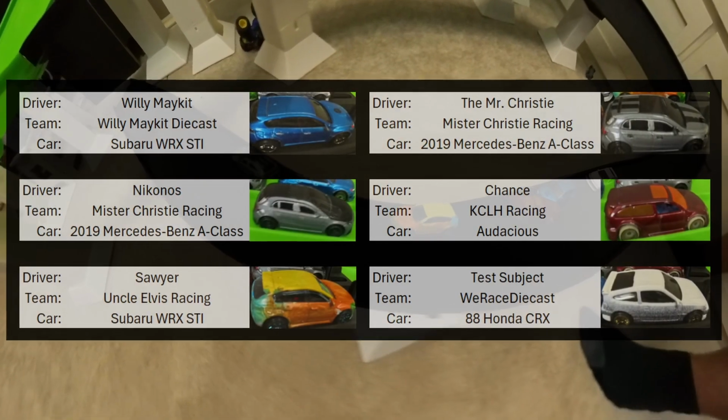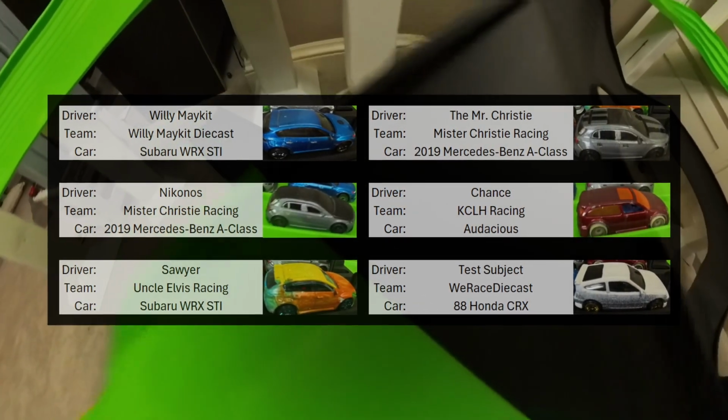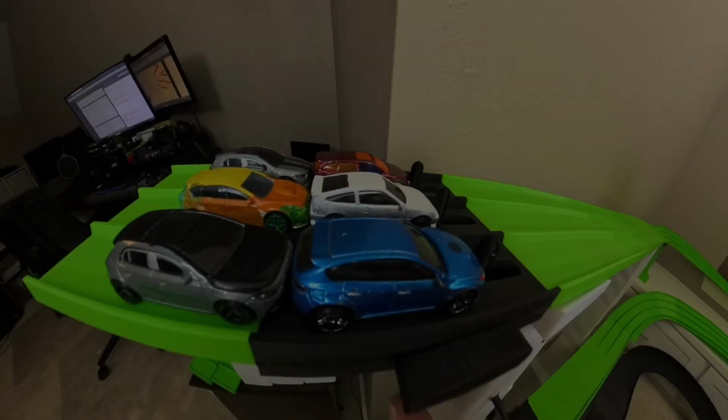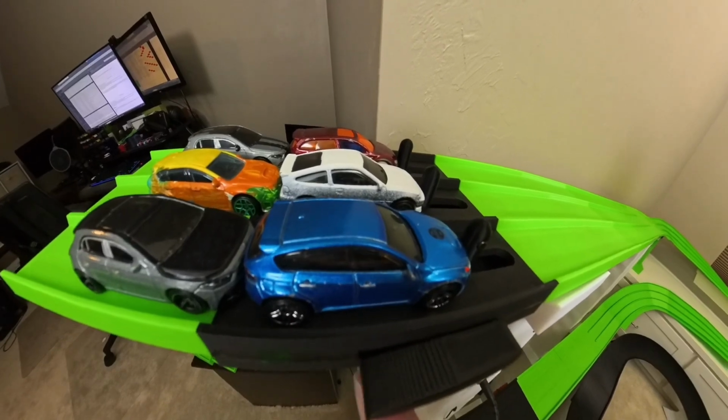The cars will be rotating counterclockwise, so each car will start from both pole and rear positions. Those positions will be shown on the scorecard with gold and red colors to help show if a car over or underperforms when in the most extreme positions. First on the pole is Willy Maykit of Willy Maykit Diecast.